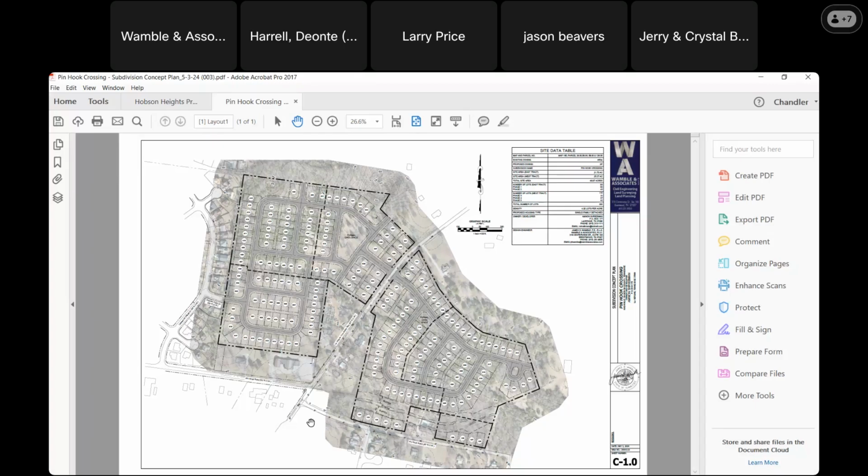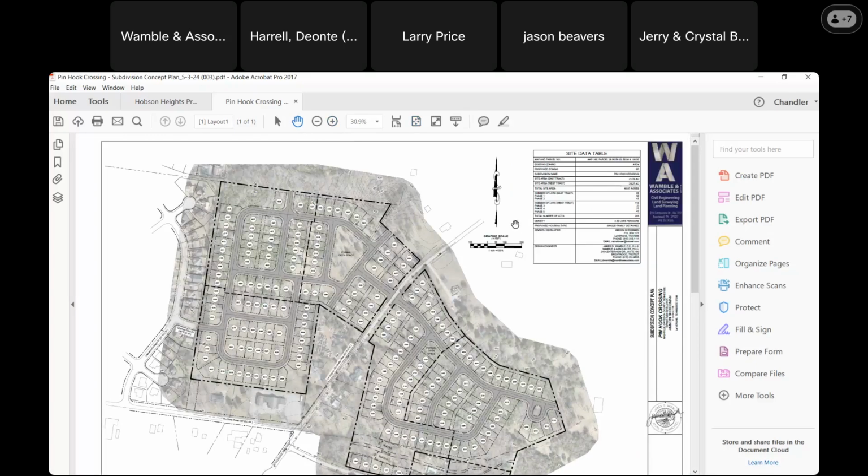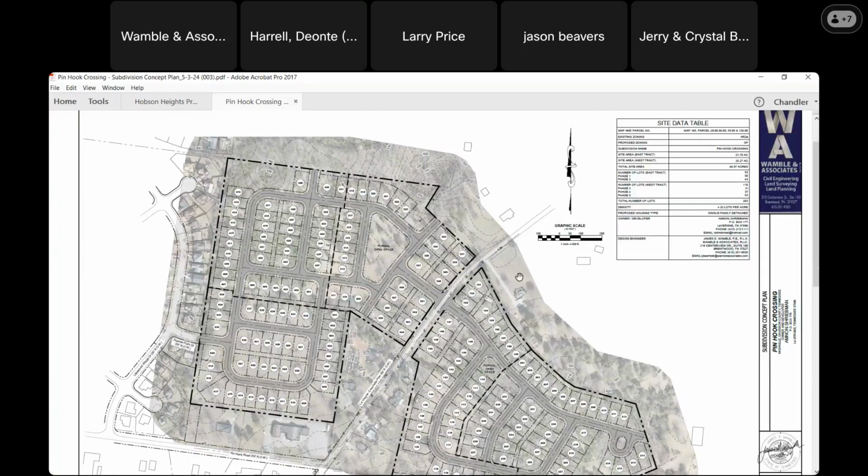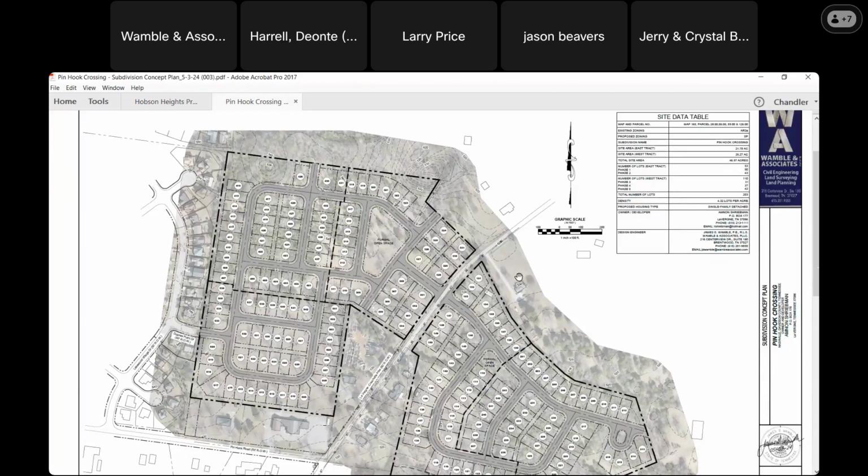I can't really see the total lot count there because I'm on my phone. 203. Okay. Well, this would be a partnership development between Old South and Mr. Schreibman. And price point, I'm going to say probably 350 to 365 at the cheapest, and probably going up to 475.